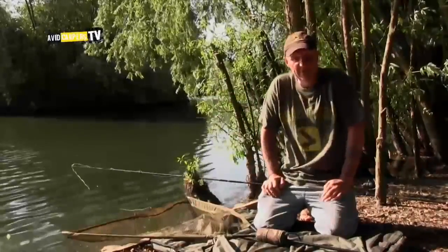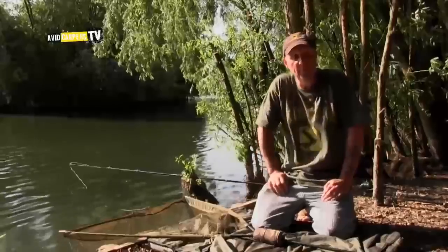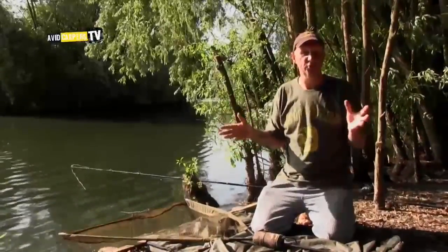We've got 24 hours ahead of us. We're going to show that it is worth coming in these conditions. We've picked the swim correctly. We've got peg 45 on Fault Lead Fishery at Chertsey. It's a very prolific venue. While we come here fishing, it's enjoying yourselves.